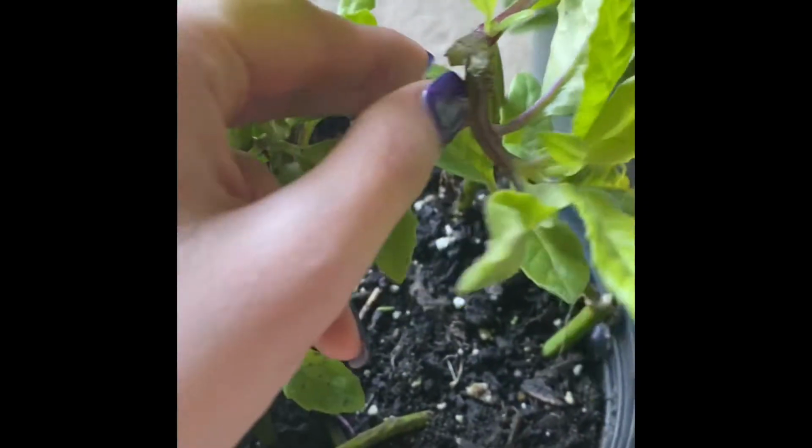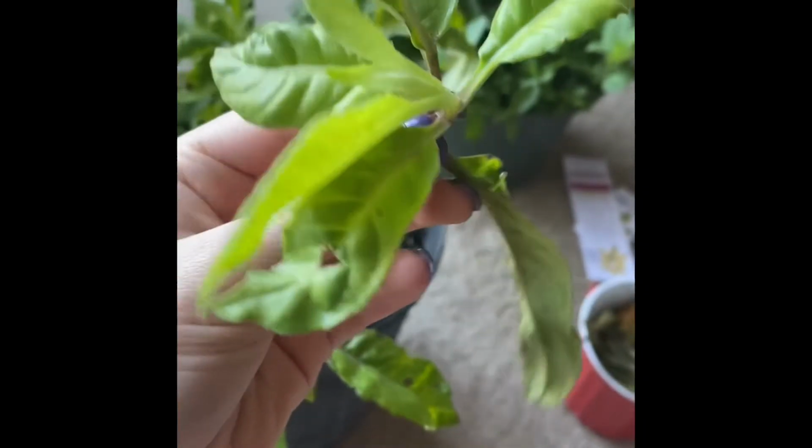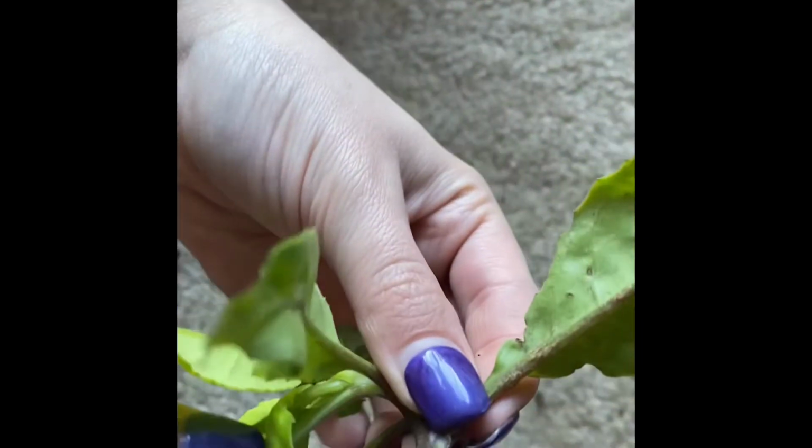On my longevity spinach, there was this little piece that had broken off when I had purchased it. So I went ahead and took it completely off, and I'm going to try to propagate it in soil. The guy that sold it to me said that they are very easy to propagate. So since this cutting had already fallen off, I decided to try it.